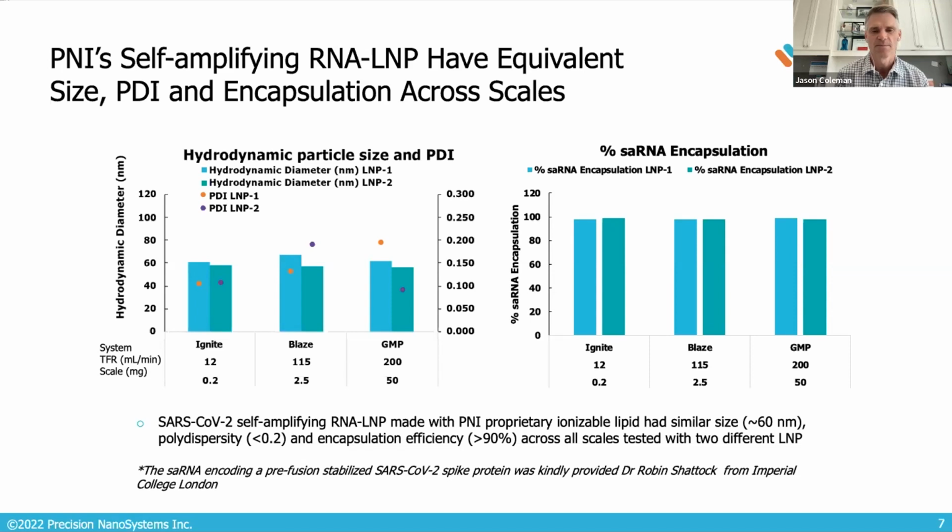The point here is to show consistency across the different scales of the platform, where you have similar particle size in the 60 nanometer range, polydispersity less than 0.2, and encapsulation efficiency over 90%. It's also worth noting that at this stage, a lot of the saRNA was provided by Robin Shattuck's group from Imperial College London.